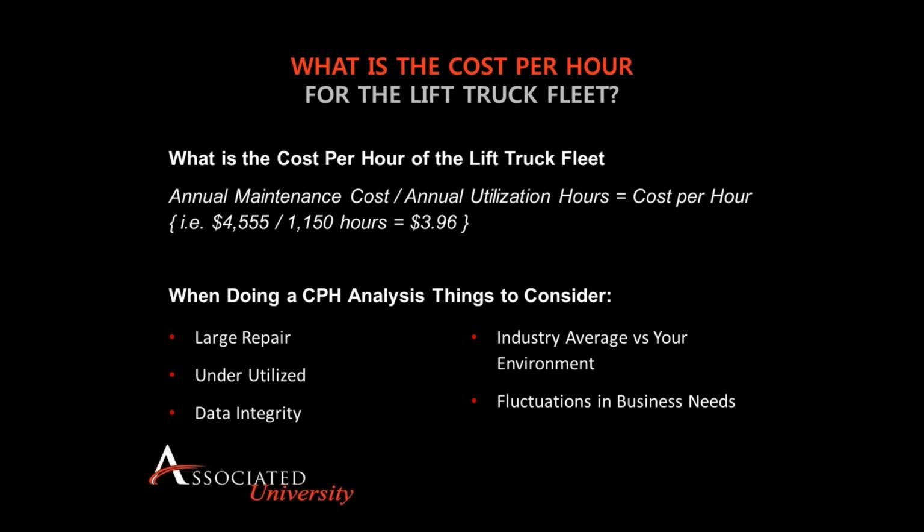An important thing to note is the data integrity. You want to make sure you're collecting all of your information as accurately as possible. It's often a hot topic for people when it relates to service providers having accurate hour meter readings or maintenance costs in general. Also, industry average versus your environment. This is understanding, are you the average or are you not? Perhaps you have a cold storage facility and you know that your costs are higher based on that, and you want to adjust your business model based on that.